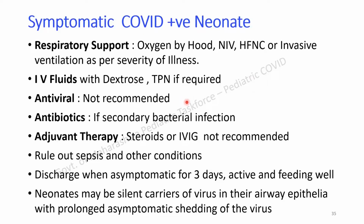Routine antivirals are not recommended. Antibiotics are added only if there are secondary bacterial infection signs. Adjuvant therapy such as steroid or IVIG is not recommended. There are no specific guidelines as yet for use in the neonates. One must rule out sepsis and other conditions which could mimic a COVID-like illness. If the baby is asymptomatic for 3 days, active and feeding well, he can be discharged.